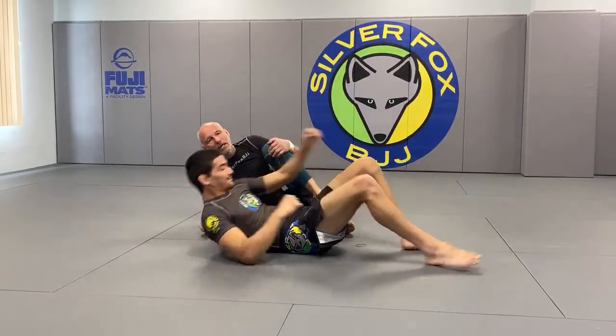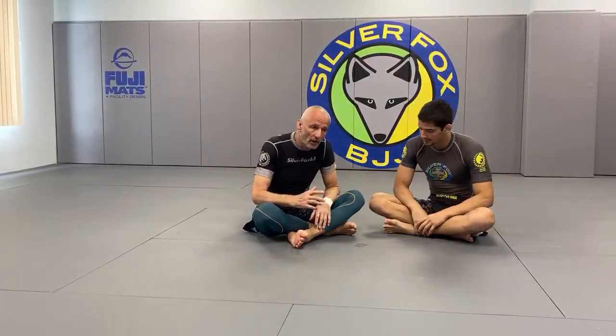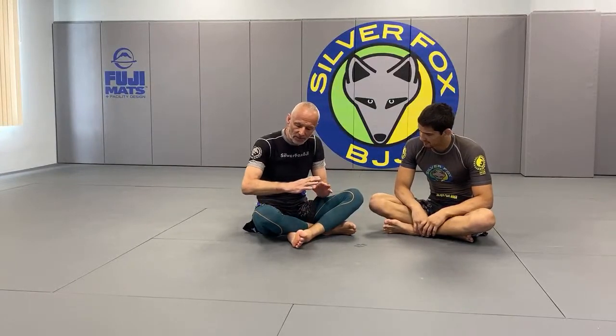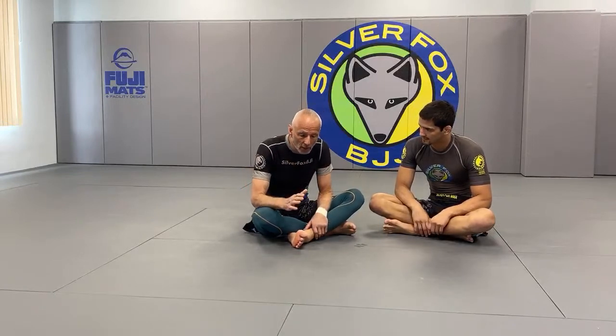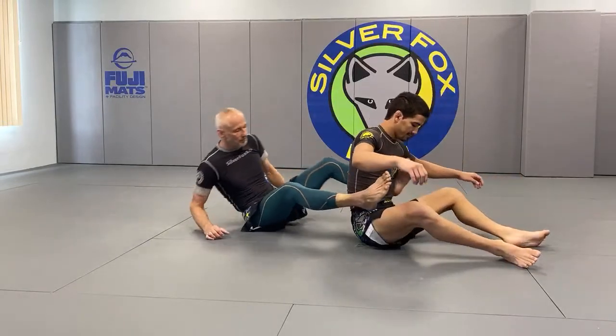So it's a very subtle change, but usually when he can turn his head to the point where I'm not controlling either carotid, my arm positioning is such that I will not cut off at least one carotid. When you're choking people, you do not have to constrict both carotids. It's better if you do, but one is enough. If he just turns his body slightly, but most importantly, that slight turn of the head.